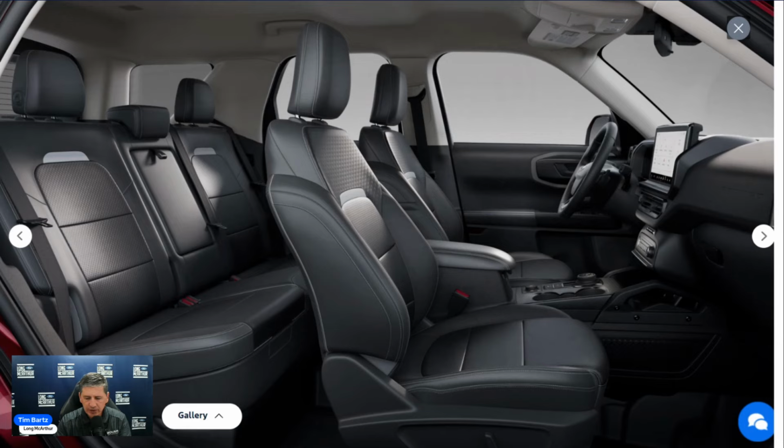Now, let's talk about the seats. Sport contour seats like you'd see in the Outer Banks trim, leather trimmed with the mini perforations. You do get an 8-way power driver seat: forward and back, up and down, recline, and lumbar. A 6-way power passenger seat: forward and back, up and down, and power recline. We don't have lumbar for the passenger seat. Heated seats for the driver and front passenger.